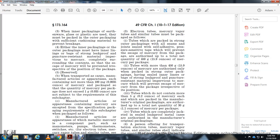Electron tubes containing mercury vapor, or a similar tube, must be packed. The valve of the tubes may be packed and strung with the outer pack, with all seams and joints sealed with self-adhesive, pressure sensitive tape to prevent the escape of the mercury from the package, with an authorized total net quantity of 15.9 ounces of mercury per package.